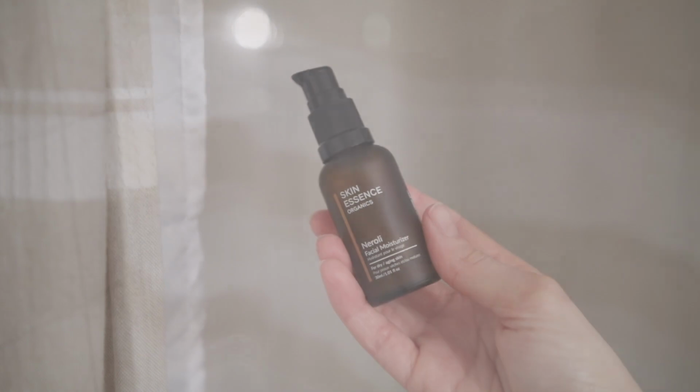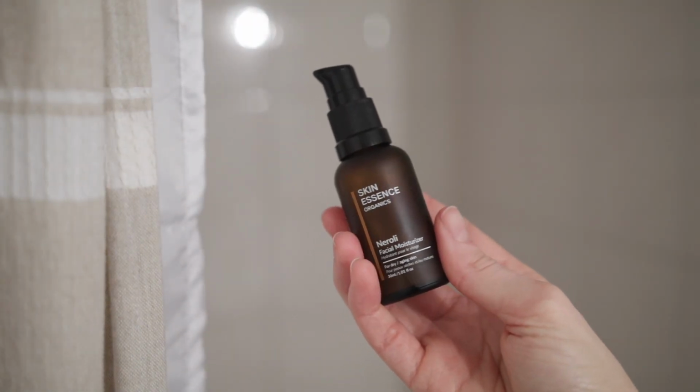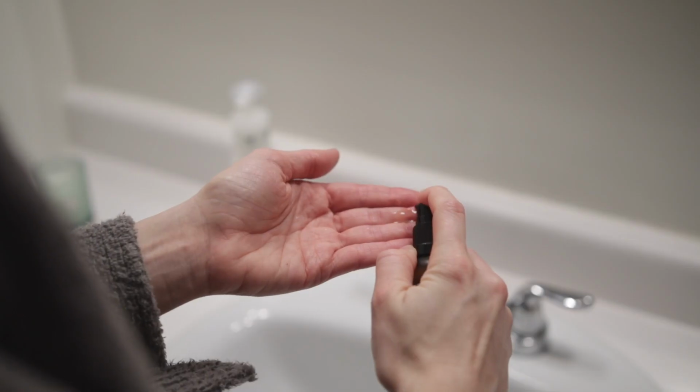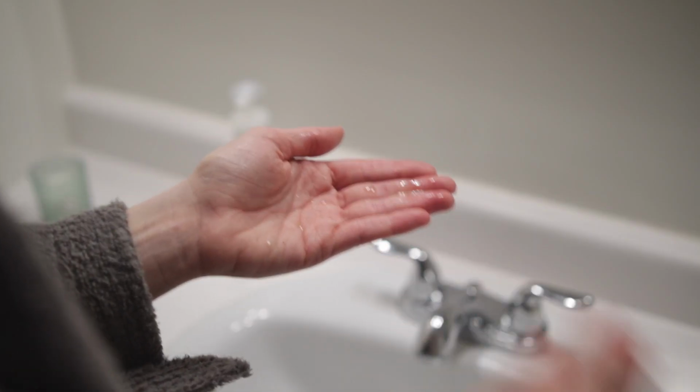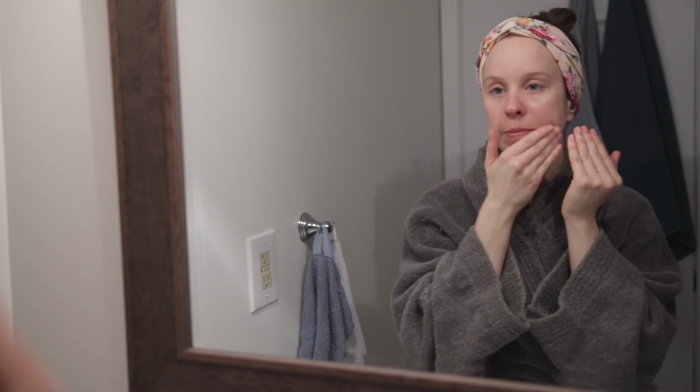So after I've had my shower, I'm just moisturizing with this Neroli Facial Moisturizer by Skin Essence Organics. It's just a really nice serum. This is also a nice time to give yourself a little bit of a facial massage and just kind of take your time with applying your moisturizer.